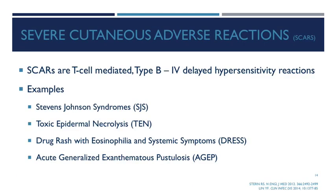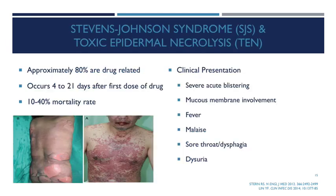And then the other ones that are not really your type 1 hypersensitivity, these are your type 4s, and this will come in later, are things that are classified as SCARs or severe cutaneous adverse reactions. So that's your Stevens-Johnson, your TEN, DRESS, and AGEP, and we'll just go through those quickly.